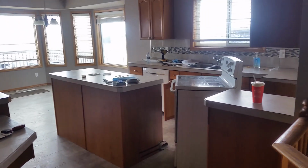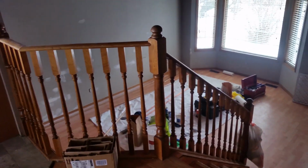So here you've got your kitchen dining room area. Over here to the left, you have a bit of a landing area, and these are all the bedrooms. This is the view from over here. Pretty nice railing. So to the left, you've got the two kids' bedrooms. We'll start in this one. This one is just about done. Might need about another coat of paint or so.